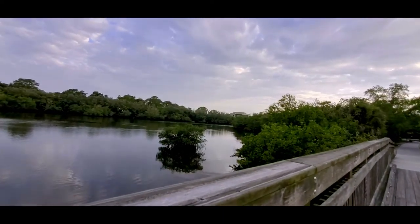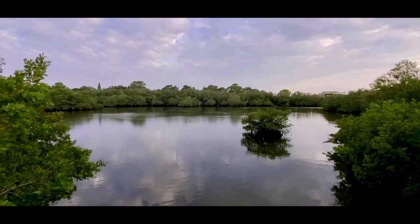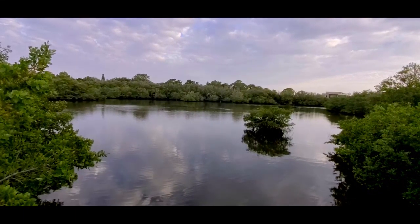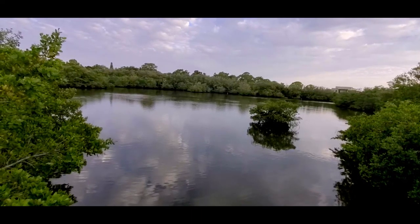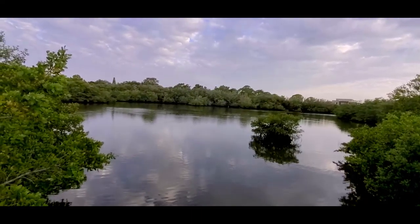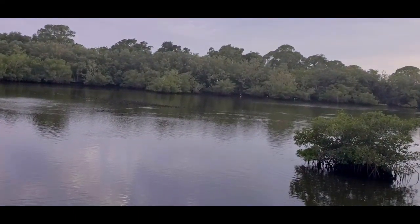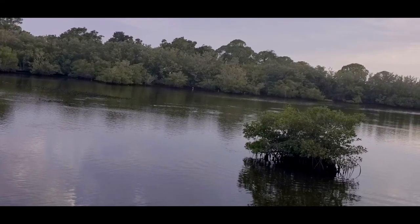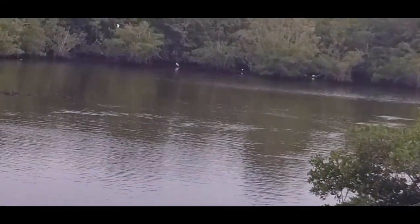House over there is either new or newly remodeled since I saw it last. I can see across the way a roseate spoonbill. It's that pink bird, if you can zoom in. Let's see what we can get here. Right there.